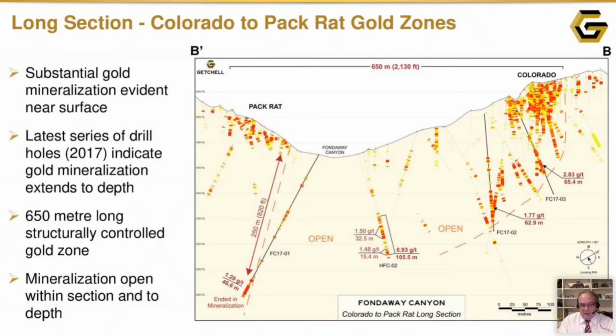You can see some of the main intersections from one of the last drill campaigns. Canark drilled in 2017, and you can see some of the intersections from hole 3 and hole 2. These are quite broad intersections, and it's very representative of what we're finding here at Fondaway Canyon, these very broad and nicely tightly stacked mineralization. So you're looking at close to 2.8 grams over 65 meters, and 1.8 grams over 63 meters. This is quite substantial, and it's very akin to what we see elsewhere on the property.